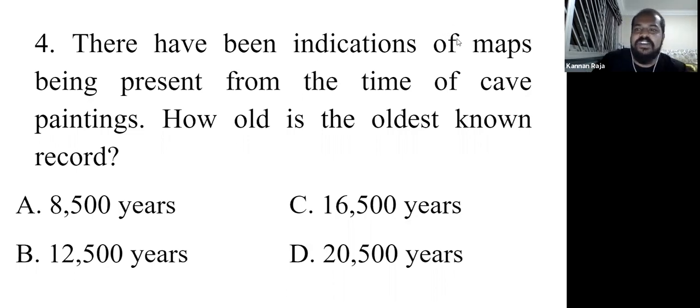There have been indications of maps being present from the time of cave paintings. How old is the oldest known record of a map?